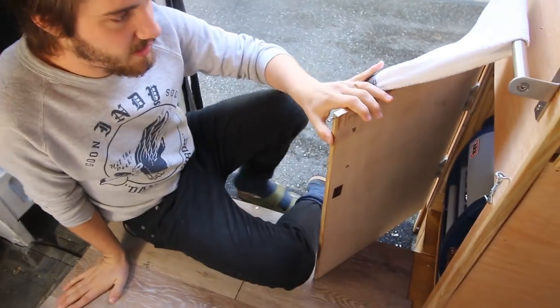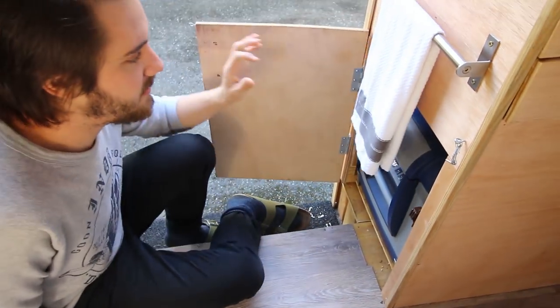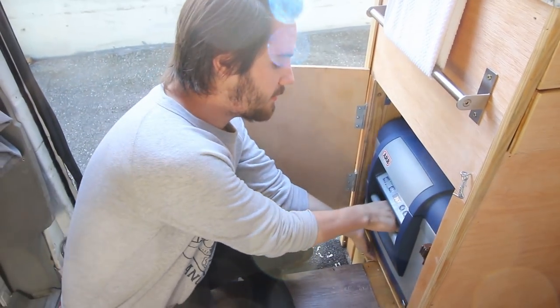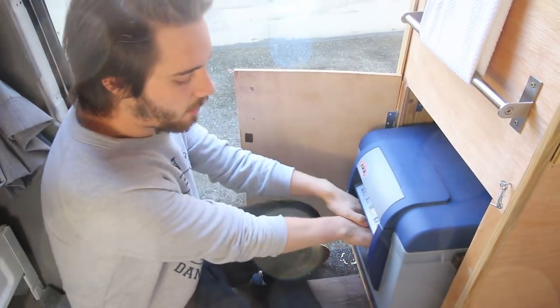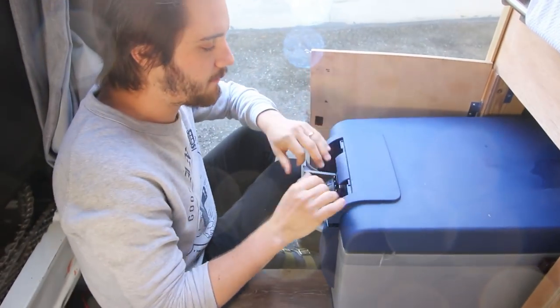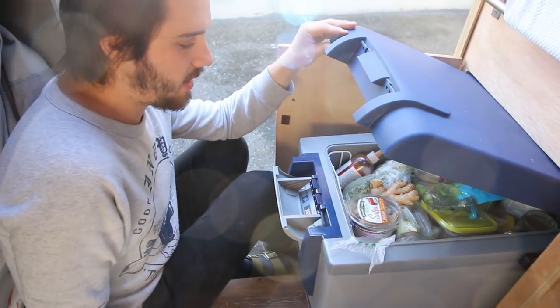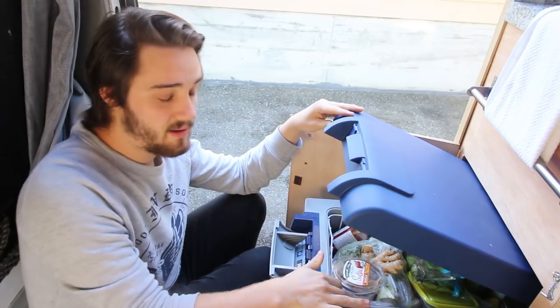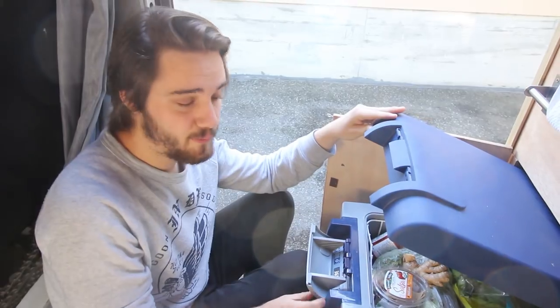Let me show off the fridge before we move too far from it. Our fridge is pretty fancy. So we've got a little door here. And let's move that guy. Basically, this fridge is on a little sled, so it pulls right out. Flip it up. And that's what we got right there. So it's a 37-quart ARB fridge, but it holds a ton of food. It holds like a week's worth of food for us.